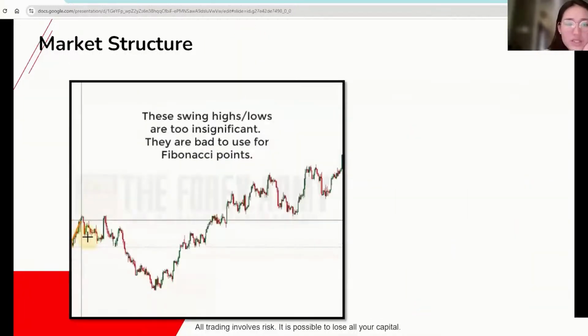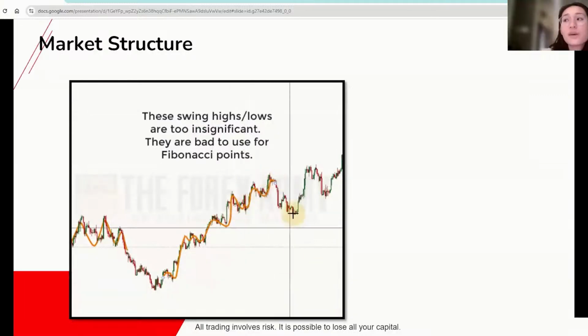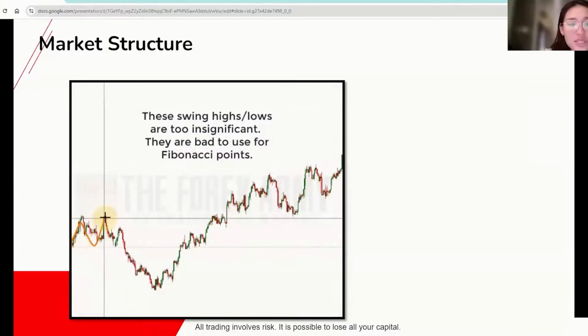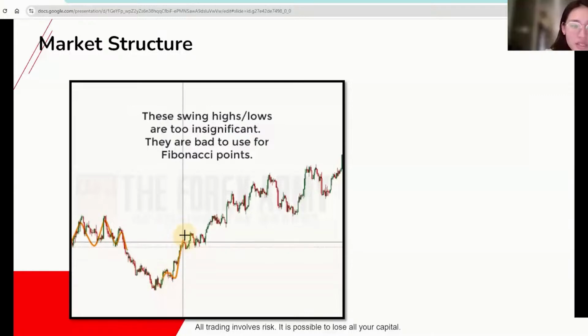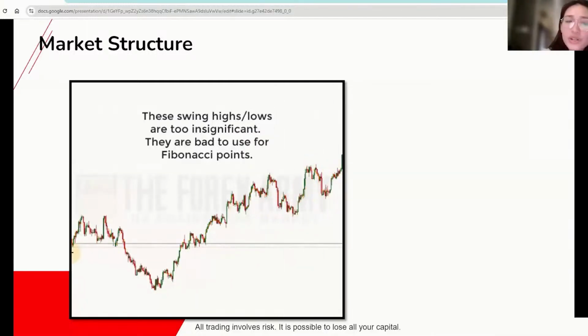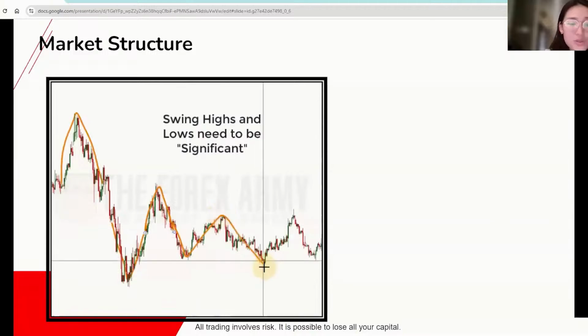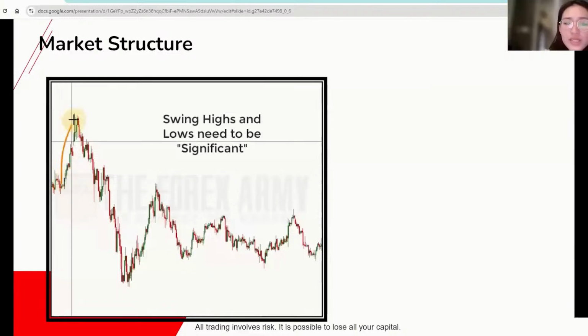Okay, now let's talk about market structure. So this is pretty important regardless of whatever strategy you are using, but particularly for harmonics because you're basically using price action. So these swing highs and lows are too insignificant. So they're bad points to use for your Fibonacci points, but they're also bad points to use for your support and resistance levels as well. Okay, so when you're choosing a chart, you can flip between the different time frames to choose a chart that gives you a really clear market structure with significant swing highs and swing lows.